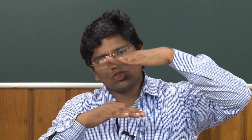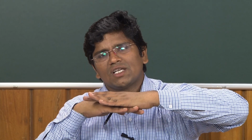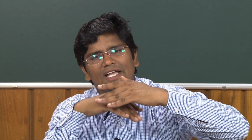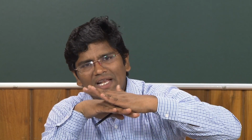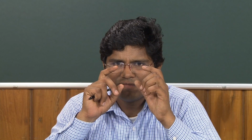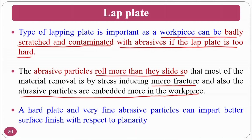That means that if the pad is too hard, for the same load application, what will happen? It will generate more stresses on the workpiece, and micro fractures will take place on the workpiece. At the same time, sometimes there is a chance that the abrasive particles will embed, if and only if the workpiece material is too soft, like aluminum or something. With a hard plate, very fine abrasive particles can impart a better surface finish with respect to planetary. That means that whenever you are going to use a very hard lap plate, you go for very fine or super fine abrasive particles, so that you can achieve a good surface finish.